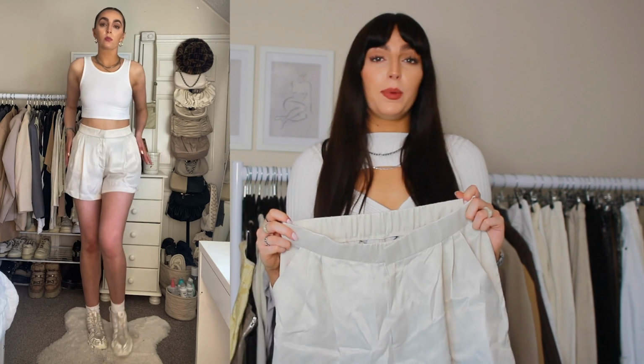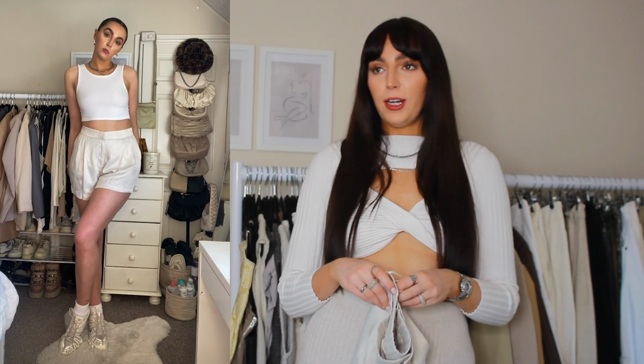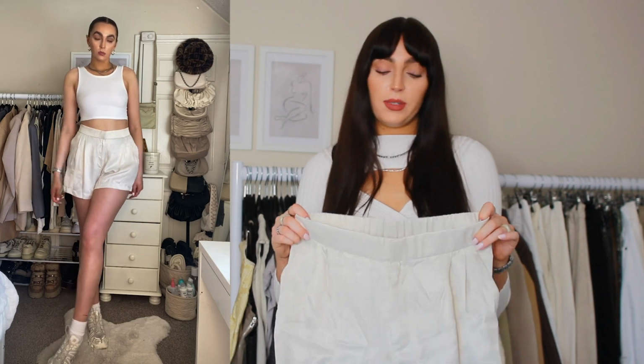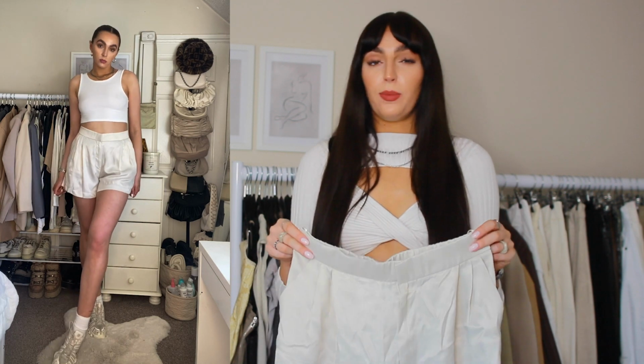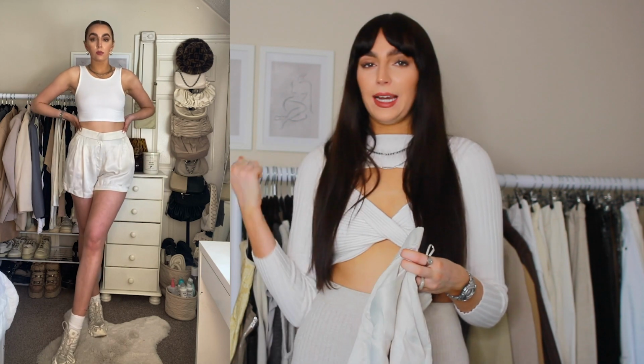These are either going to look terrible and you're going to see me in the try on clip looking really upset, or these are going to be a summer staple. I think these would look so good on a summer night out with a neutral blazer and neutral trainers and your hair in a little sleek bun.